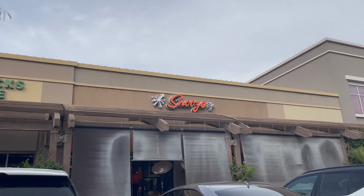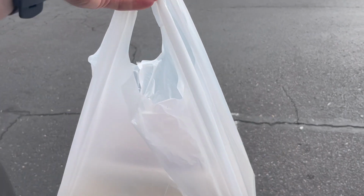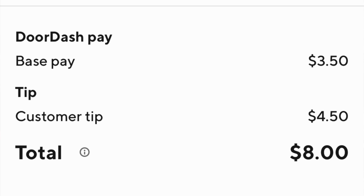We do have one now that's almost 5 miles, but it is $8. I was thinking maybe there's going to be something more at the end of it. Now looking at the item count, probably not because there really isn't a whole lot on this order, but I guess we'll see when we drop it off. All right, got that one taken care of, handed it to the customer, and it was just the $8 we saw on the acceptance screen. Still a decent tip, $4.50.